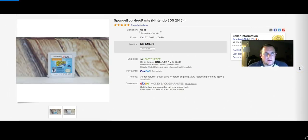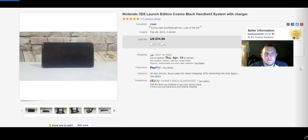DS game. This came with a lot of stuff I bought. I didn't even realize it was in there. That sold for 11. 3DS, paid 10. Oh no, it came with this 3DS. I didn't know it was with the 3DS. I paid $10 for this.